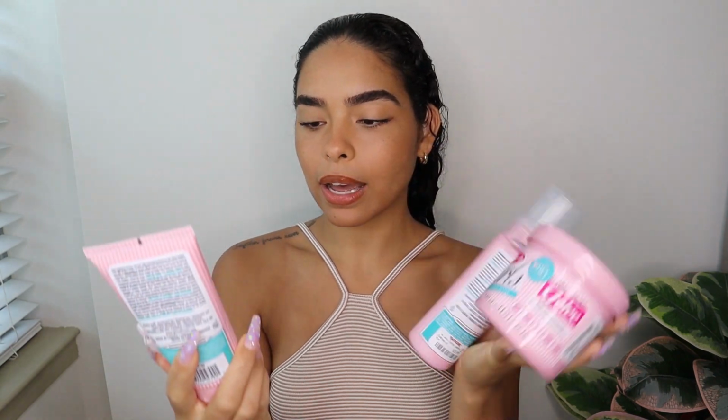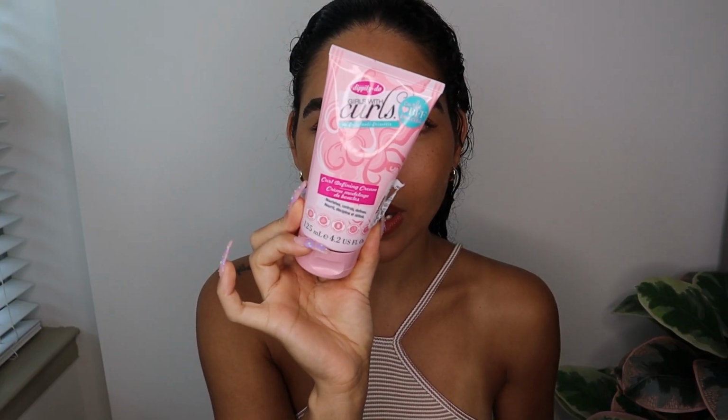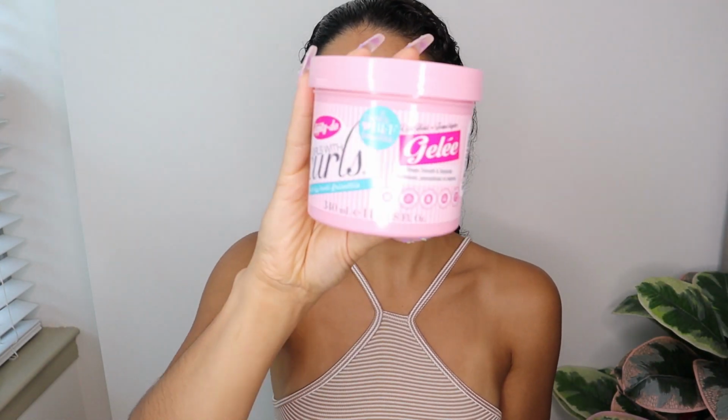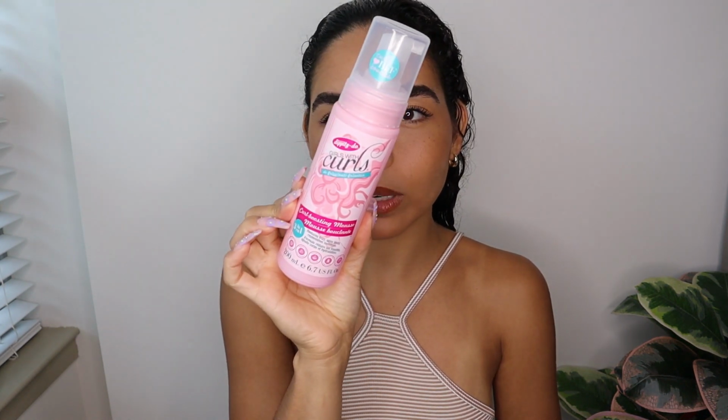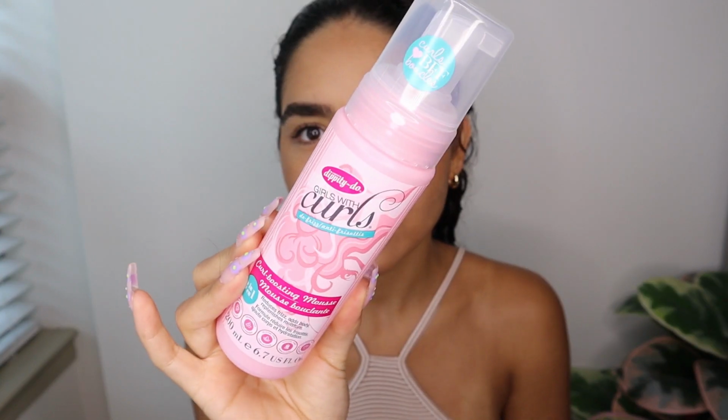But I picked up some products from Dippity Do. I have their curl defining cream. I have their curl jelly. And then I also have their curl boosting mousse. And mousse has been one of my favorite styling products, so I'm really excited to try this out.